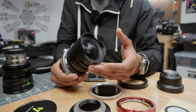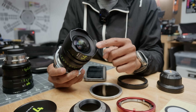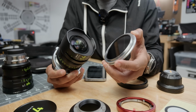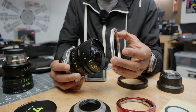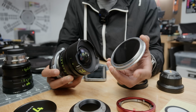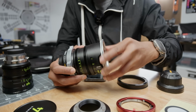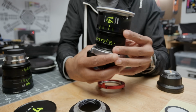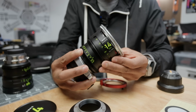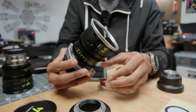But if you don't want to go the whole matte box route, this does have some threads around this petal hood, and you can thread this onto the lens. Caleb Pike had mentioned this too, and I tried it out myself, and it works. Just be mindful of the gaps. But if you need ND in a pinch, this is actually a good solution.